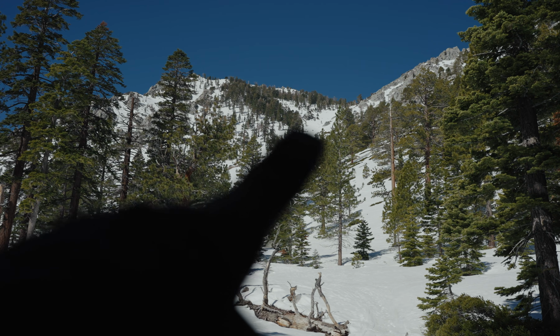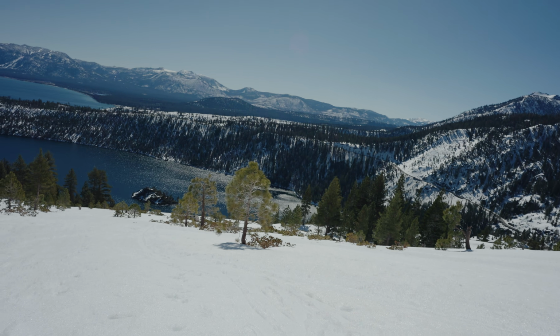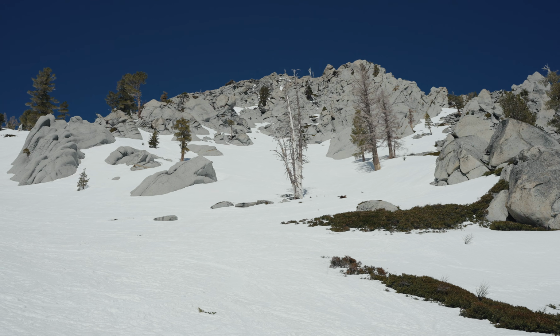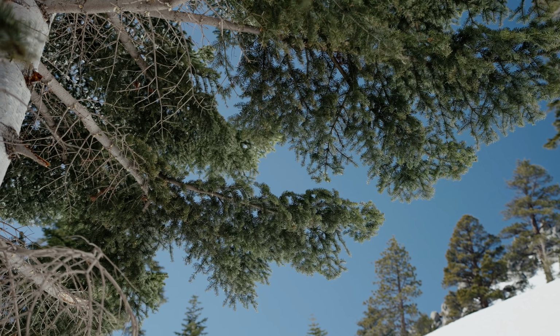I think it is just that one. The climb is also up this super steep east-facing chute that has zero shade, and with temperatures in the 50s, that can get very, very hot. But thankfully, a nice little breeze picked up and cooled us down a little bit, so it wasn't completely unbearable.